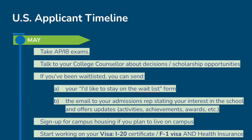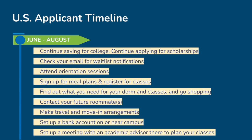If you are a non-US citizen, you'll need an F1 visa. In order to get your F1 visa moving forwards, you need to complete an I-20 certificate, which we'll talk about more in a bit, as well as thinking about health insurance. So, in June to August, here's a list of all the things that you could consider doing when you are waiting for the first day of your new life. Save for college, check your emails, orientation sessions, and you can see the list there. I'll just give you a second to scan through.